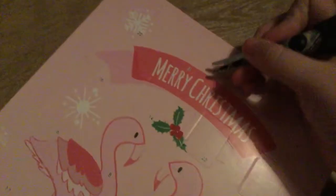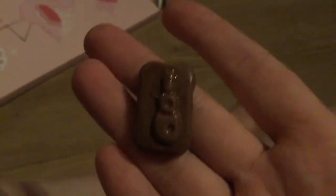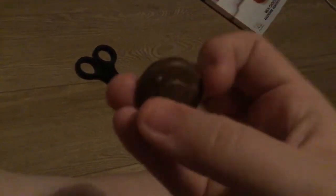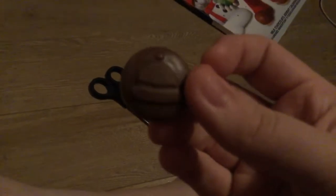Yummy, delicious. Now, there's a Flamingo chick one. And the third one is going to be right here. So let's open this up and let's see what we got inside. And we got ourselves a snowman. And here we go, the last but not least is the Mario one. Love you, little Mario. And the third one, which is like that. Oh boy, and it's a secret one once again. And this could be... Oh, look, it's a Christmas hat!